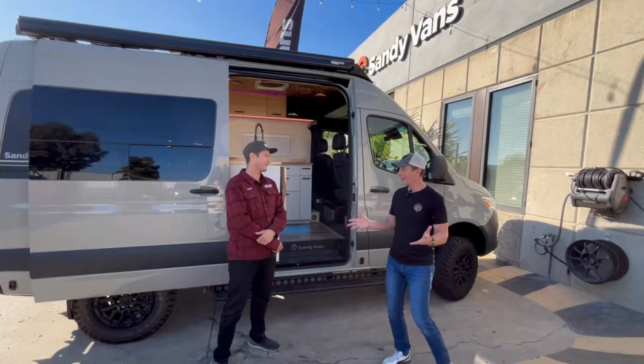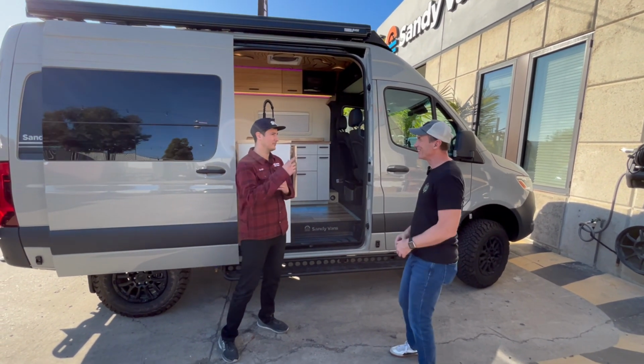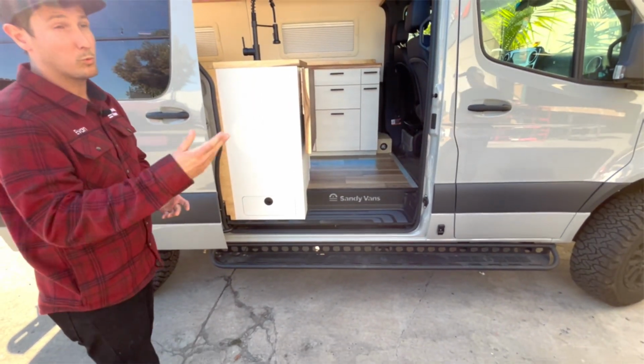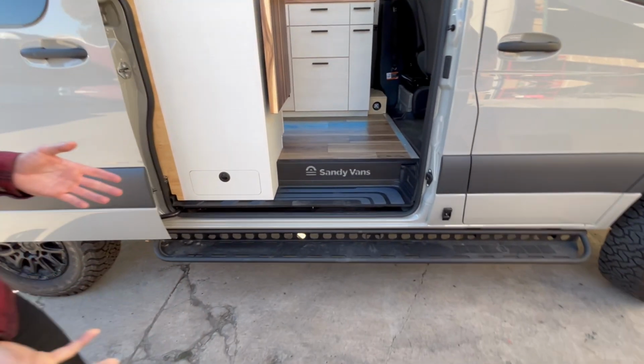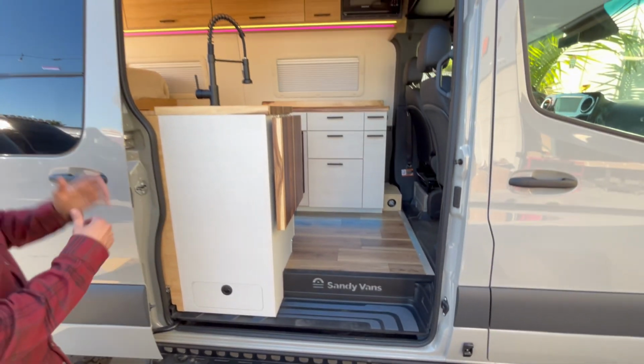So now let's take a look at what all is happening in your shop, what it comes down to. Yeah, so it comes out of there and turns into this. Nice. Right here. One of the incomplete vans we were looking at there was our Scout layout. That's what we've got right here. I'll show you that bed in just a second.